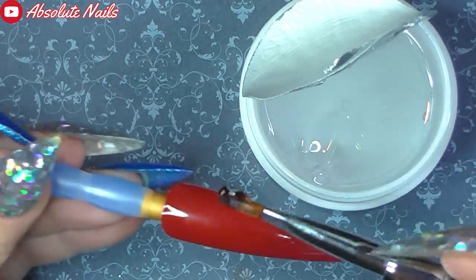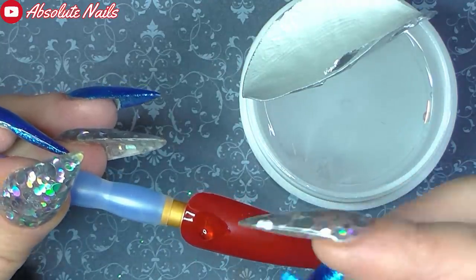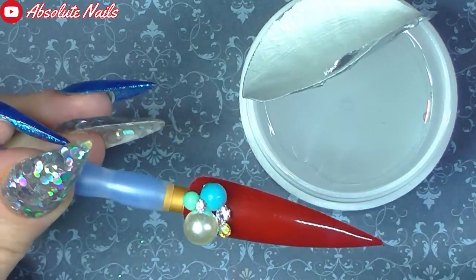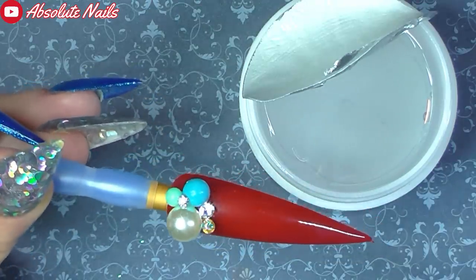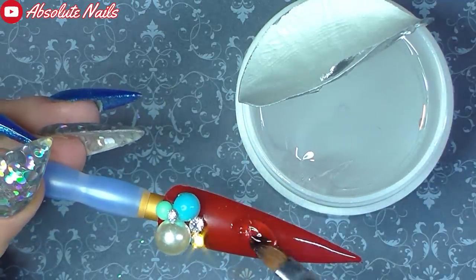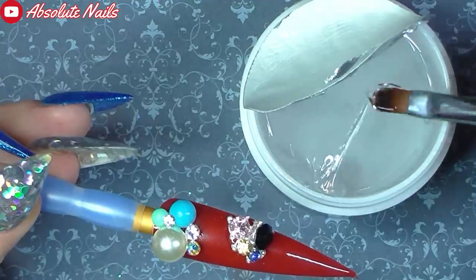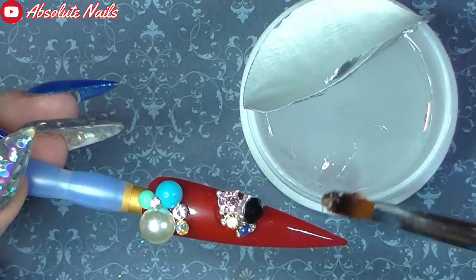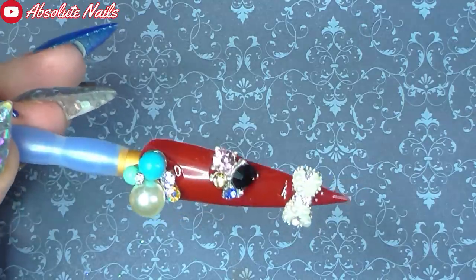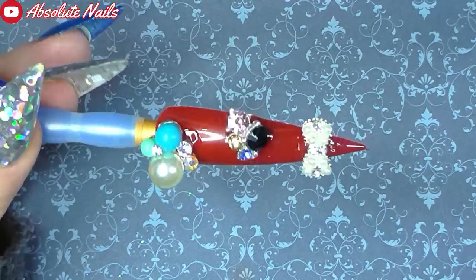Let go, let go, okay. So I'm going to put that there and then I'm going to get this one and plonk it on there. Oh wow, that looks so pretty. Oh my god, the blue with that red is really nice. Right, so I'm going to cure this for 60 seconds and let's see if these hold.